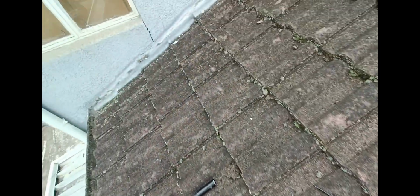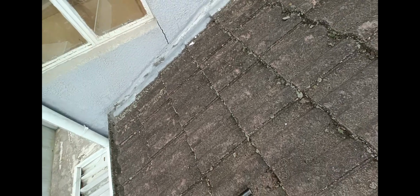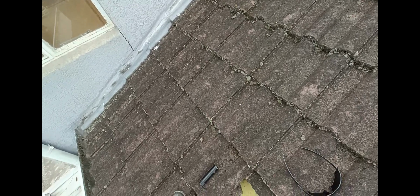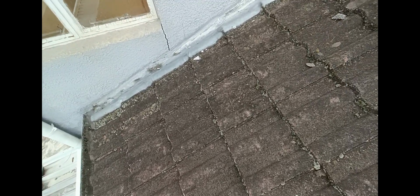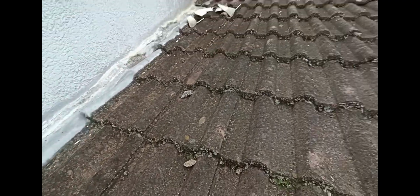And it is a mamba, by the looks of things. I mean, I didn't have a very good look, and it is a bit dark in there, and I couldn't get the torch at the right angle. It could also possibly be a female boomslang, but I think it's a mamba.